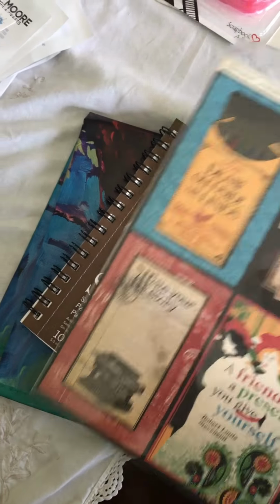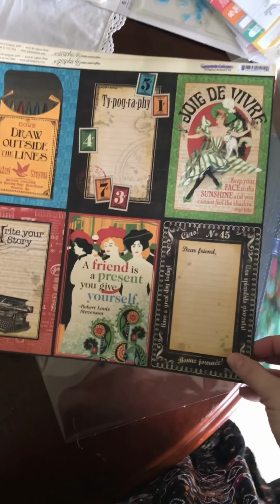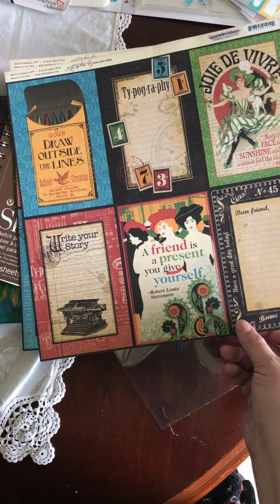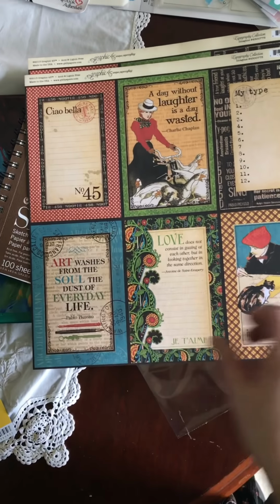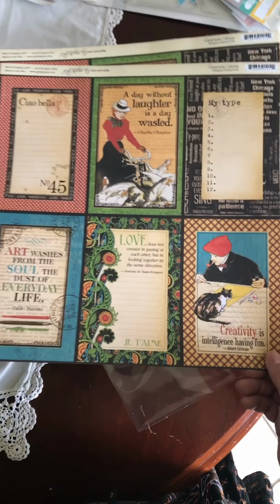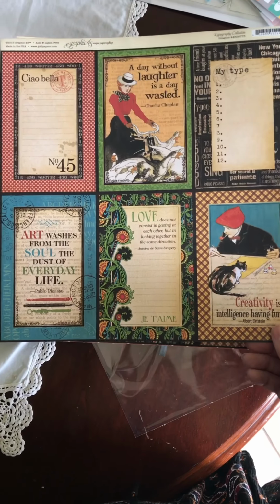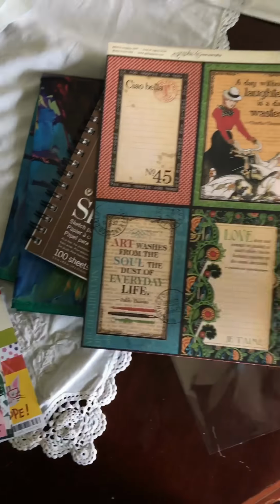And then she had some, I had never seen this paper before. Sorry, it's from Graphic 45. But I kind of liked it. It sort of reminded me maybe of the 20s and the 30s. Reminded me of some art that I saw in Prague, Sheila in particular. So I got a couple of pieces of the same.